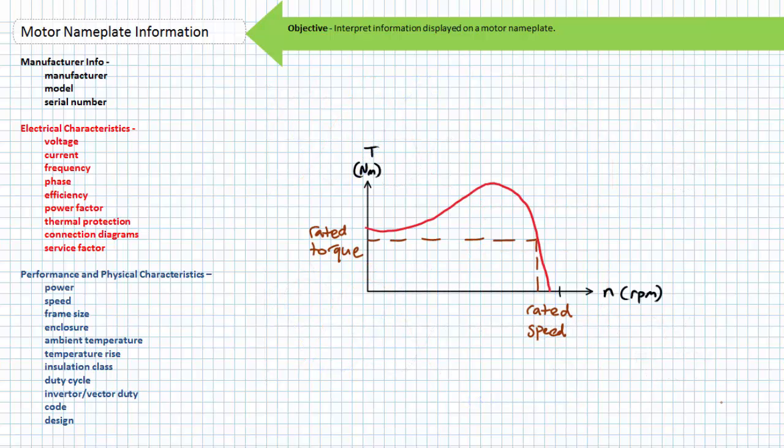Speaking of current, let's talk about current. The rated current on the motor nameplate is that line current drawn by the motor when the motor is operated at rated torque, sometimes called full load torque, or FLT, on the torque speed curve. Hence the alternate name for this rated current is FLA, or full load amperes.